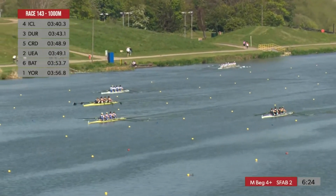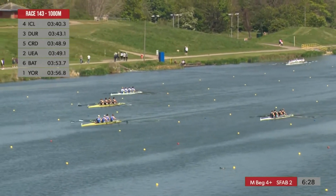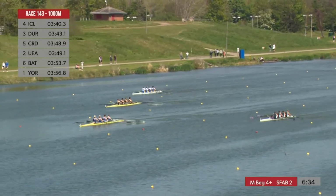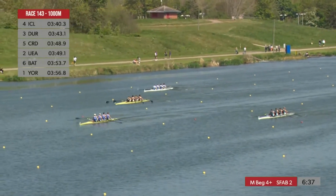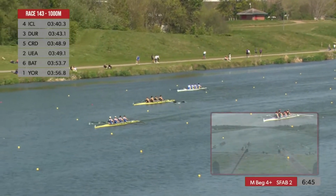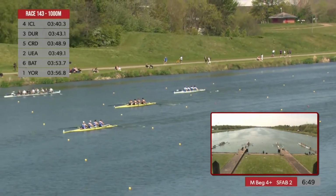I think it's going to be very, very tight between Cardiff and UEA. I can't quite pick between them at the moment as they're coming towards the last 250 metres. Imperial and Durham continuing to lead this out. IC still looking very, very strong. I think the race between IC and Cambridge later should be a really good one. Come on, boys. Sorry.